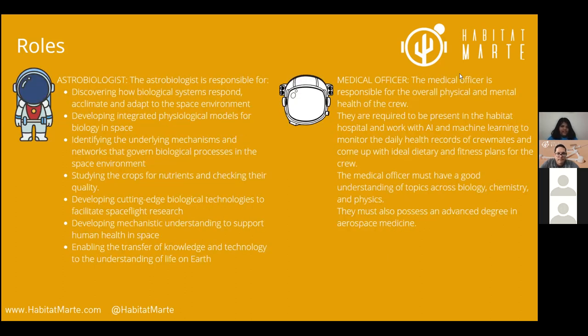Next, we have the astrobiologist. They are responsible for discovering how biological systems respond and adapt to space environment, for developing integrated psychological models for biology in space. They are responsible for identifying the underlying mechanisms and networks that govern biological processes in the space environment, to study the crops for nutrients and checking their quality every day, for developing cutting-edge biological technologies to facilitate spaceflight research. They are also responsible for developing mechanistic understanding to support human health in space and enabling the transfer of knowledge and technology to the understanding of life on Earth.